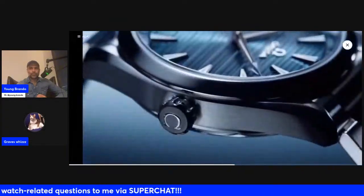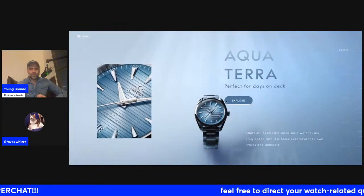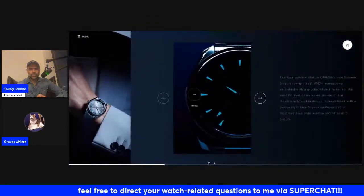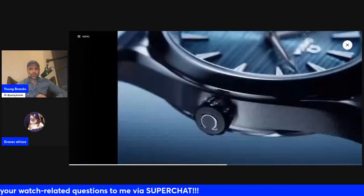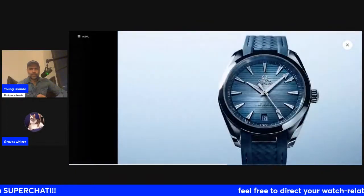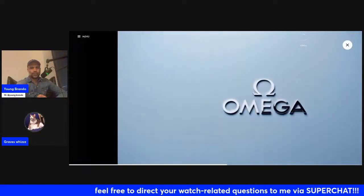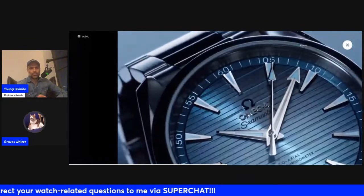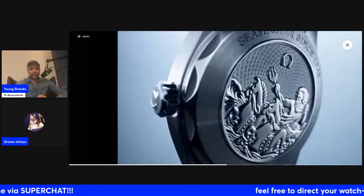So initially, a few weeks back, I was gonna buy my green Aquaterra again, but I was gonna throw it on a strap. So I was gonna buy the Aquaterra strap for it. And if I remember correctly, that's the only watch with a 20 millimeter lug width. The rest of the Aquaterras are 21. So they did not have a rubber strap for that green Aquaterra.